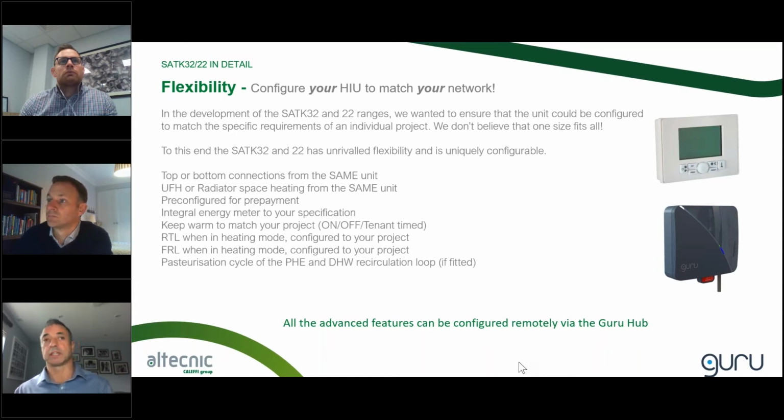It is configured for prepayment if that's what you want, in that it's already in there. If you want to use it or not, you can at any point. There's no wet work required to do that. It's already in. You can just switch it on or switch it off. Energy meter inside, of course, very typical, but we will install an energy meter that meets whatever specification you actually want. The keep warm, as we talked about, so I won't mention that anymore, but it can be configured. The RTL that Josh mentioned, the return temperature limitation, again, that can be configured, not only switched on or off, but what temperature do you want the HIU to try and give you back onto your network? That can be configured in 1 degree increments.